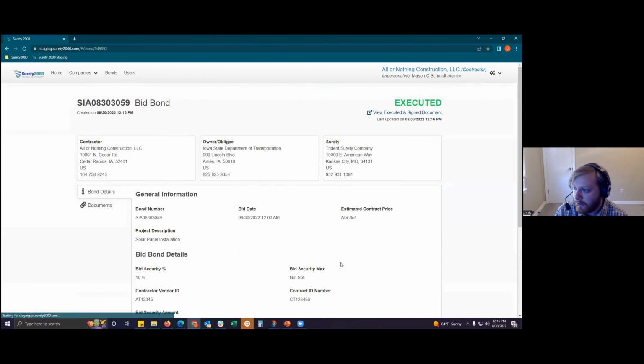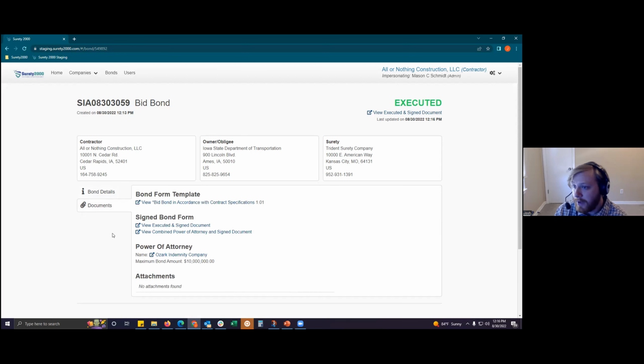Now, once this bond has been completely executed, it will be available for download. So, for example, if you folks want your contractors to provide a paper version of the bond for any reason, we do house PDF versions of those documents. We also hold the digital document as well. And that's really your bread and butter right there. The process within Surety2000 is what makes this bond a valid document.